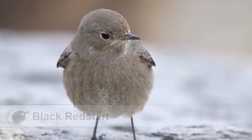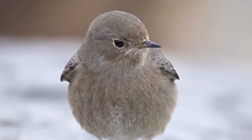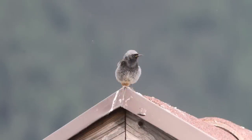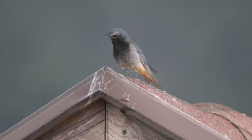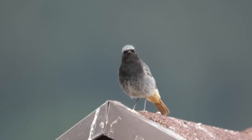The eye ring is very thin, and the dark eye can almost become lost in the face. Black redstart are often found comfortably away from vegetation, perching on rocks or buildings, but they also drop to the ground to feed. But here they run between hops, something redstart don't do.